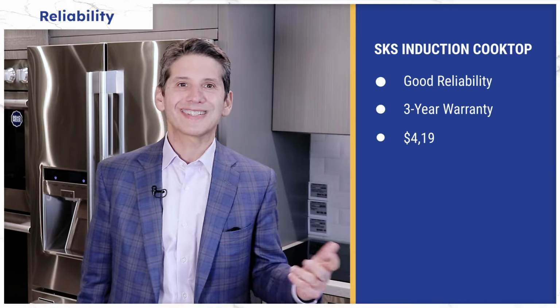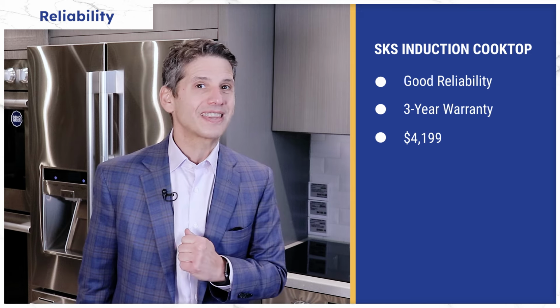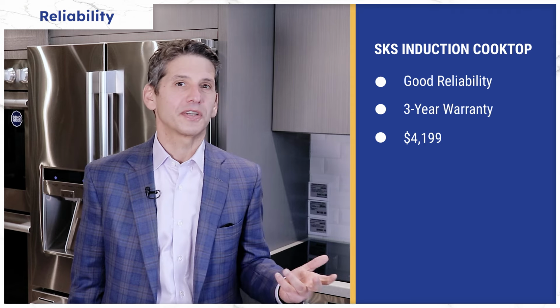The manufacturer is SKS, the premium line of LG, one of the most reliable brands sold at Yale based on over 37,000 service calls. You don't even need to buy an extended warranty because SKS comes with 3 years complete. Price is $4,199, a bit on the expensive side, but it is in line with the premium units like Thermador, Liebherr and the Miele unit, but they don't have the same features as the SKS.